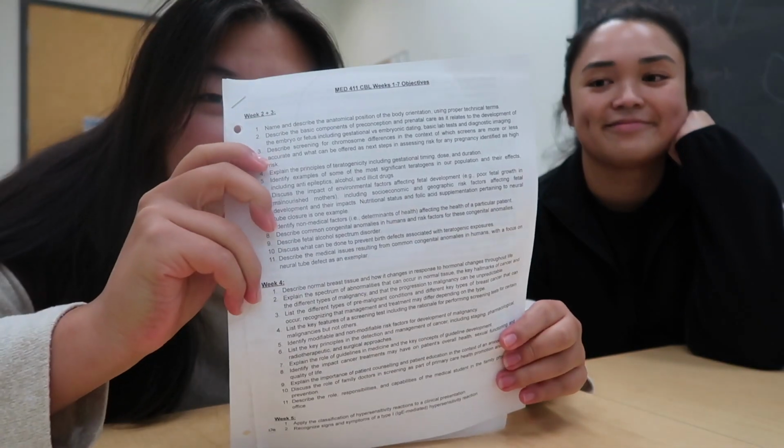And Catherine printed out all the weekly objectives, so we're just gonna go through them, make sure that we can do them. Yes. Yeah. Almost there. I'm thinking of staying here for maybe 2 or 3 hours and then going home for lunch. So, yeah.